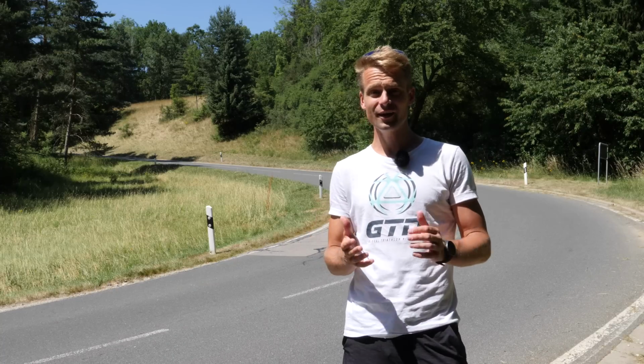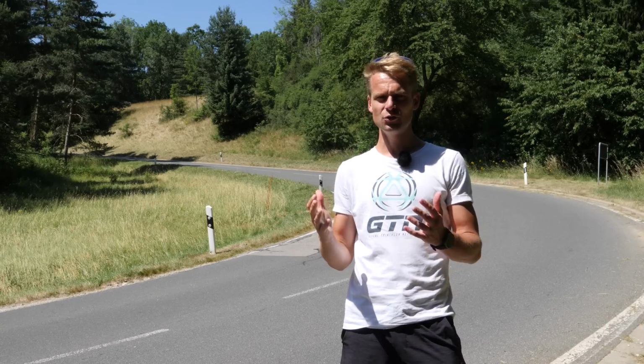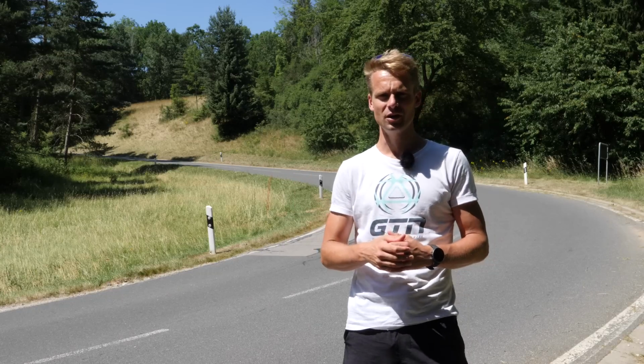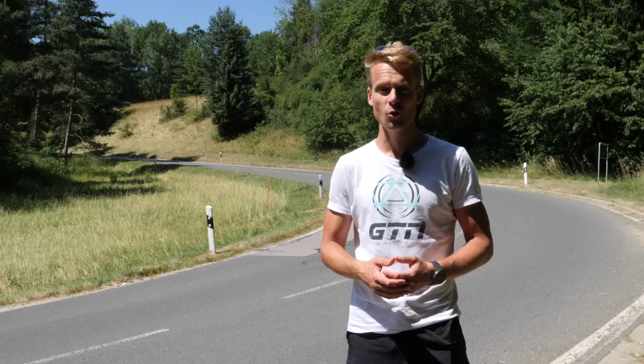So not long after the Hill of Pain comes this next section of note in the bike course, which is a long sweeping section of hairpins like you can see behind me here, drops you down into the small village of Obermassing.